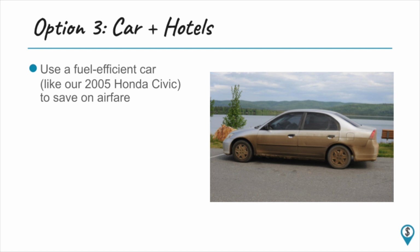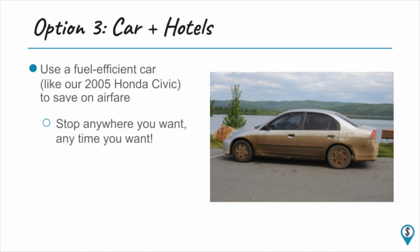We actually did a trip like this in 2012. We took our 2005 Honda Civic all the way to Alaska and back, and you can see it made our car pretty dirty. One of the best things about picking a road trip instead of flying is that you can stop anywhere you want, anytime you want.